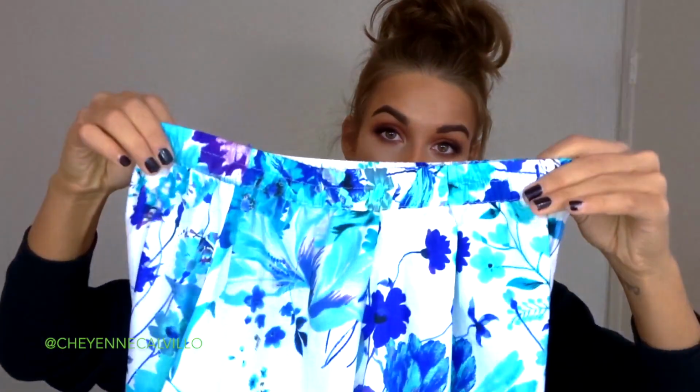So this I just took in the waistband. I'm not sure how well you'll be able to see it right here, but there is some stitching right there and some stitching right here. So that is everything I have to show you guys right now. We're gonna go ahead and jump into the quick fix demonstration.